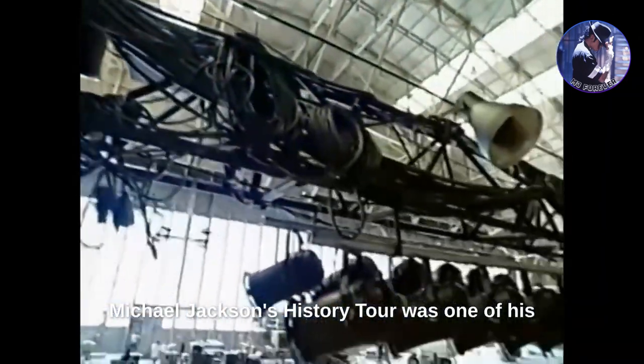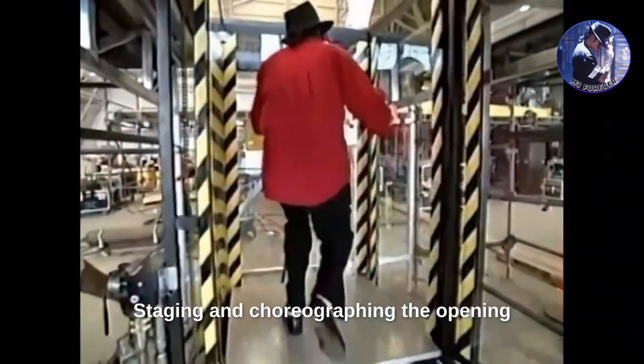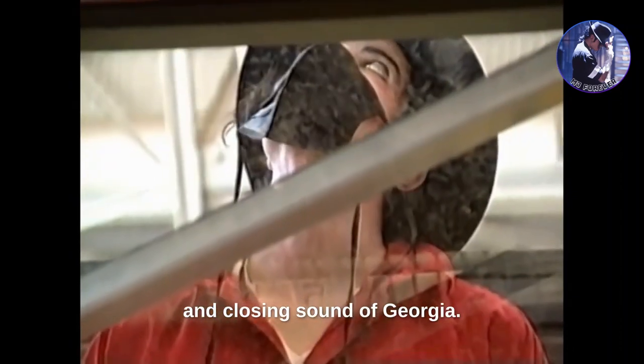Michael Jackson's History Tour was one of his most high-tech concert shows of the time. Staging and choreographing the opening and closing ceremonies for the Olympics in Atlanta, Georgia.